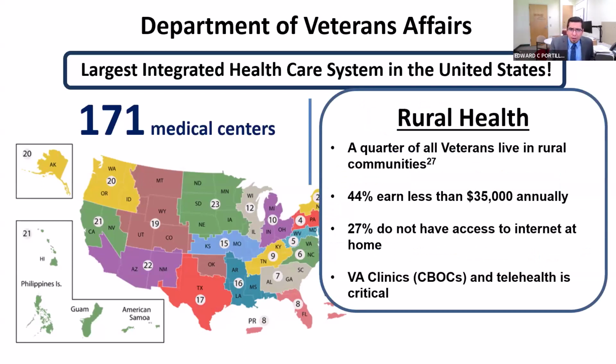And for rural veterans, right, we know that a quarter of the veterans in the VA live in rural communities. And there's some unique, just like in delivering rural care outside of the VA, similarly, there are unique challenges, right, for our patients that live in rural communities.